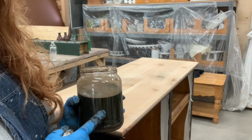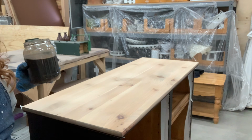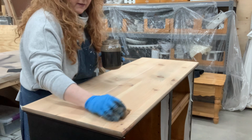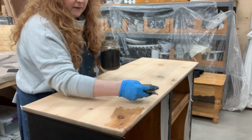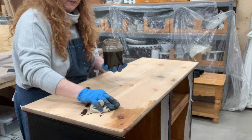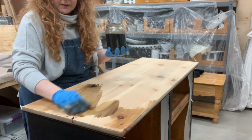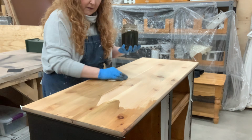Now it's time to finish off the top, and because that pine is really dry and really porous, and I really love the color of antiquing wax with a little bit of the black ink in it, I'm going down in with my watered down mixture first.